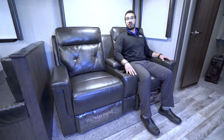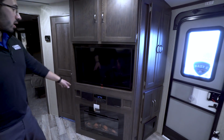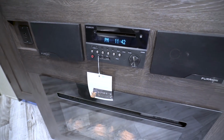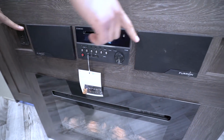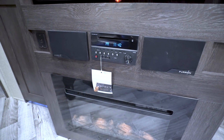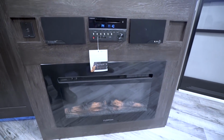And as you'd expect when you're sitting in theater seating, straight across is the TV. So you see your entertainment center there. Right down below here is your multimedia center. That is hooked into the TV because that is a DVD player. You have speakers on the sides here for great sound quality because this unit's also a radio and CD player. It does control the speakers here as well as the speakers outside.